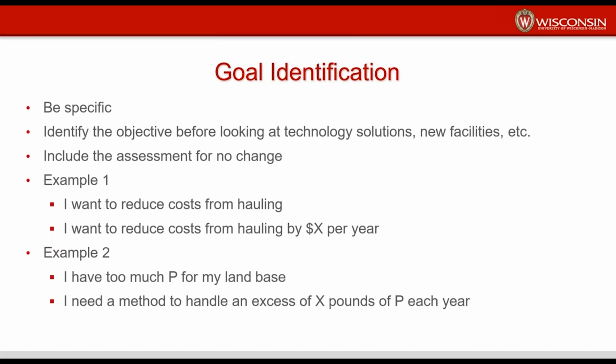So if I'm going to do something new, I want to reduce my hauling cost by at least this much money a year before I even look at a technology, to know if it's worth it for me to go through all of that work. Making those goals before you get into a technology makes it a lot easier later to say, this isn't meeting the goals that I set and this isn't something I want to purchase. Otherwise, you can get lost in it. I think we've all gone through that with purchasing anything that has a large capital cost to it.